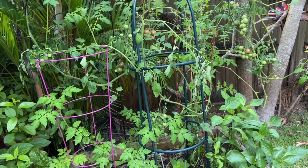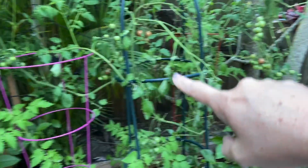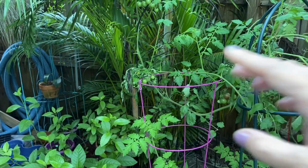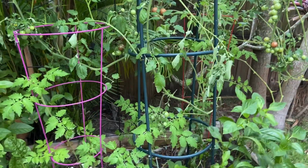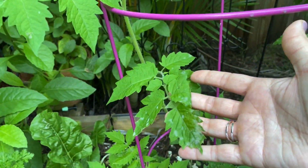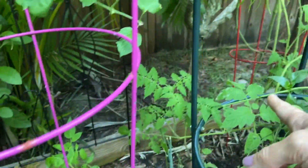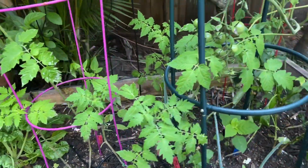I'm dealing with a lot of powdery mildew as well, and you can see a little leaf curl. We got a ton of rain and then it got hot today, so I think the plants are just getting mega stressed. I pulled a lot of the powdery mildew off, but you can still see some's left, so I can't pull all the leaves off the plants.